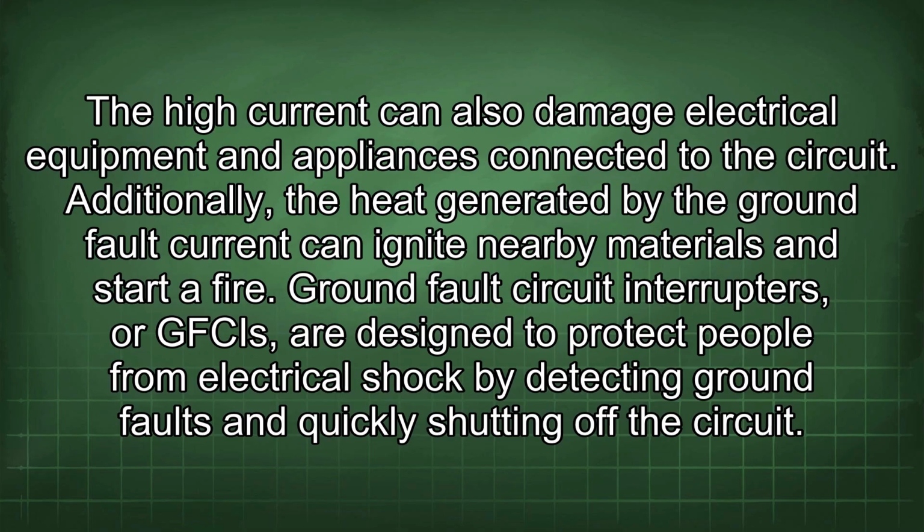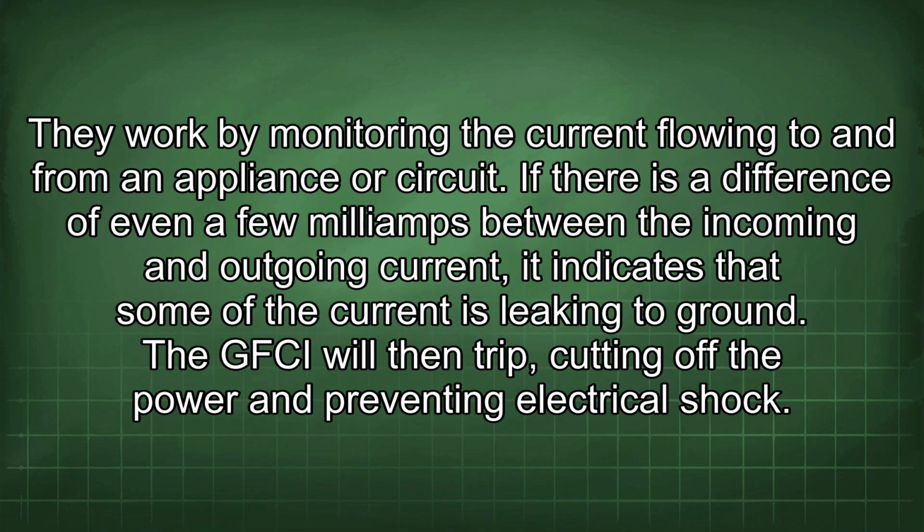Ground fault circuit interrupters, or GFCIs, are designed to protect people from electrical shock by detecting ground faults and quickly shutting off the circuit. They work by monitoring the current flowing to and from an appliance or circuit. If there is a difference of even a few milliamps between the incoming and outgoing current, it indicates that some of the current is leaking to ground. The GFCI will then trip, cutting off the power and preventing electrical shock.